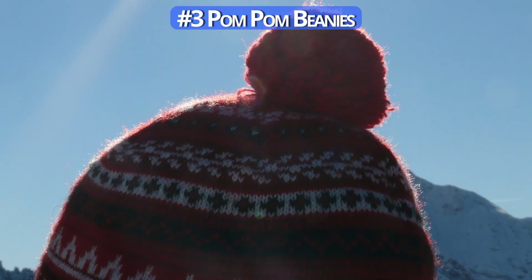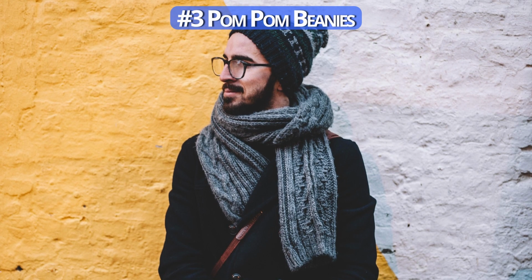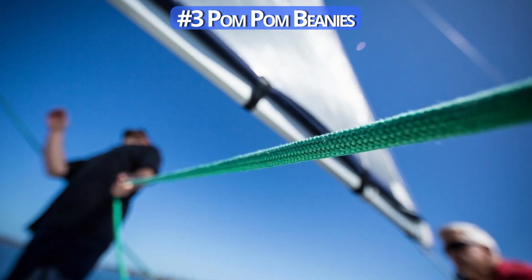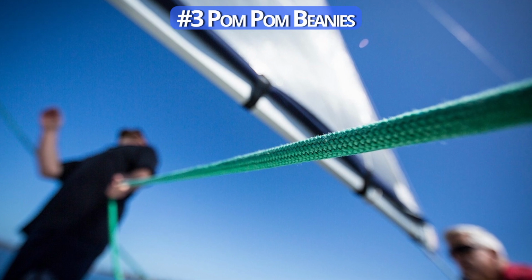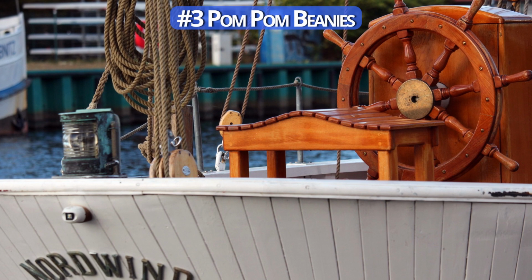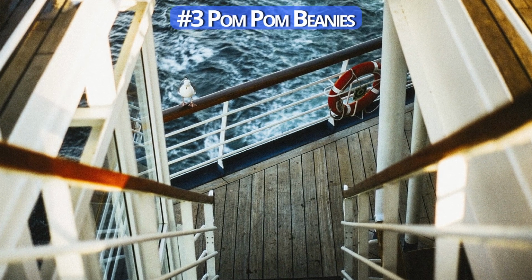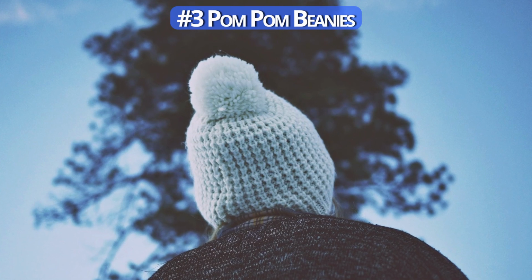Number 3. Today pom-poms on beanies are purely for fashion, but they used to serve a very important purpose. Sailors used to wear pom-pom beanies to protect their heads while they were working below deck. Bumping your head is a real drag, and it's even worse on a steel pipe. These little puffballs worked wonders in softening the blow.